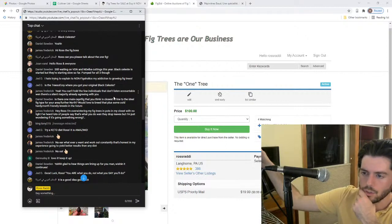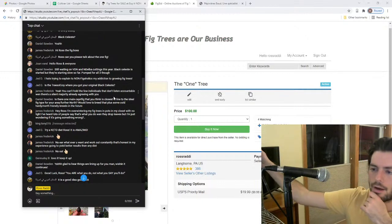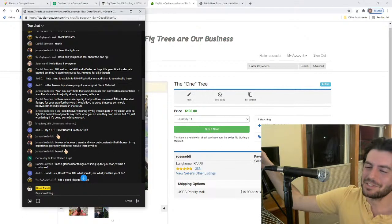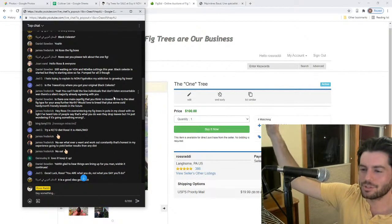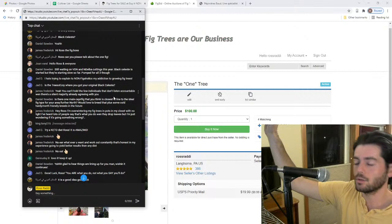James said, Ross, I'm overwintering my fig trees in pots in my closet with no light. I've heard a lot of people say that's what you do when they drop leaves, but I'm just wondering, yeah, don't do that. I don't know who told you that. This is the kind of thing you hear on ourfigs.com. This is exactly what my chiropractor did. He was trying to bring them in before they go dormant. This is the biggest mistake you can make.